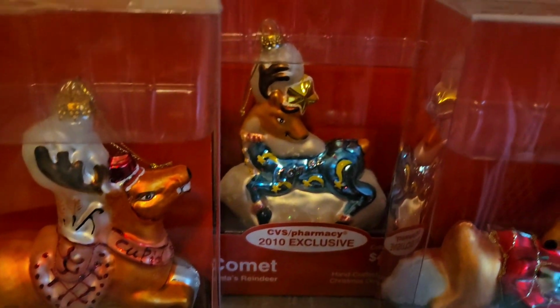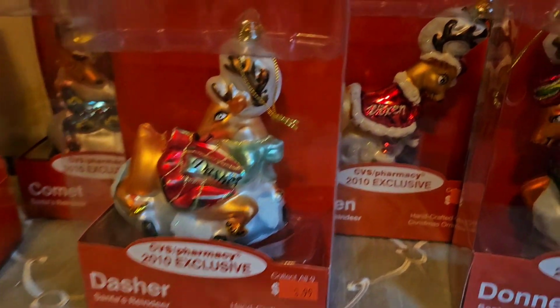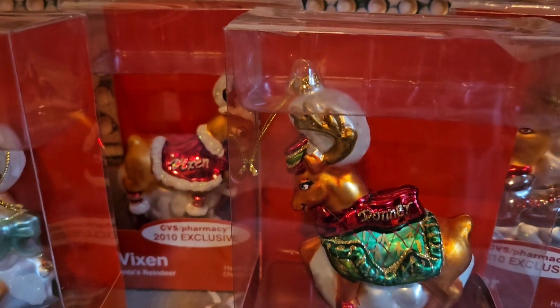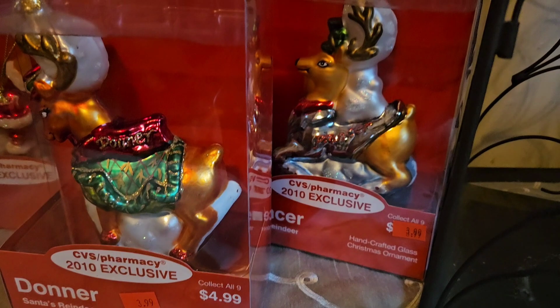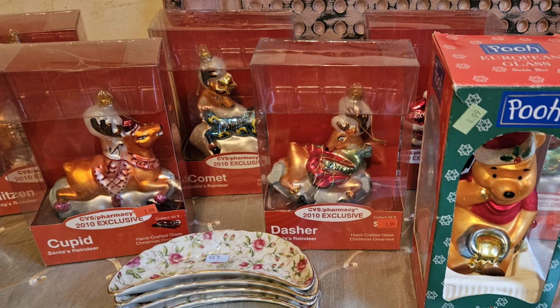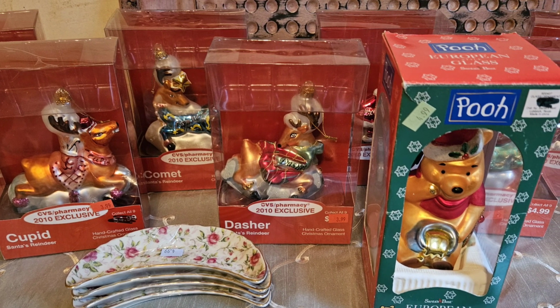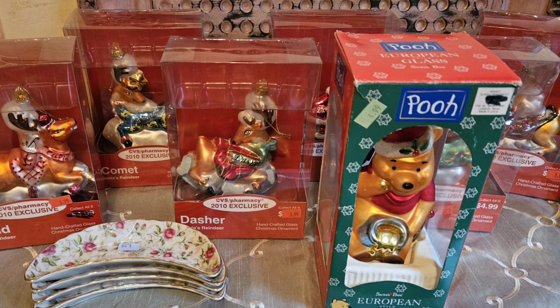Just wanted to let you see the ornaments up close again. I think Vixen's my favorite. She looks so adorable. There were some weird items in the thrift store and some wonderful items in the thrift store. And some of the wonderful items are right here in my haul.